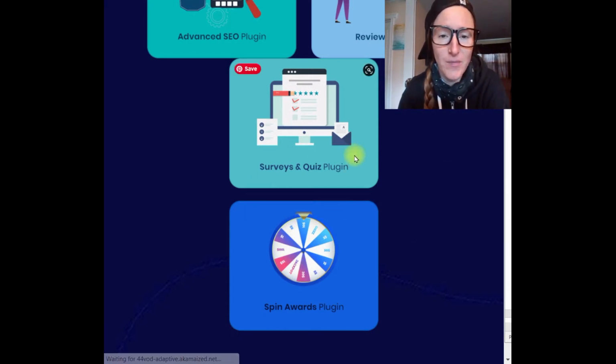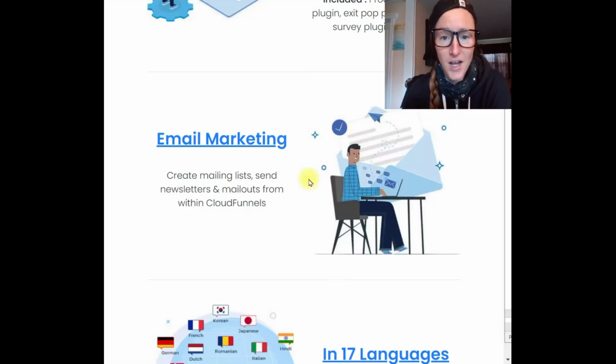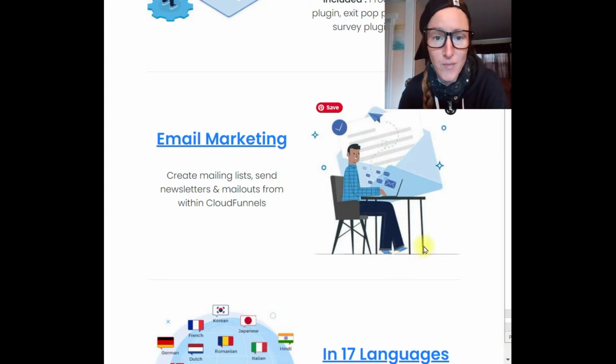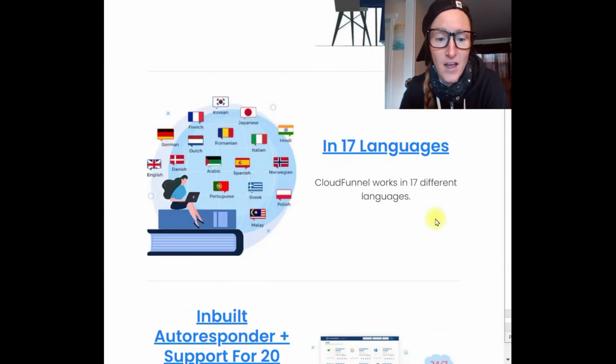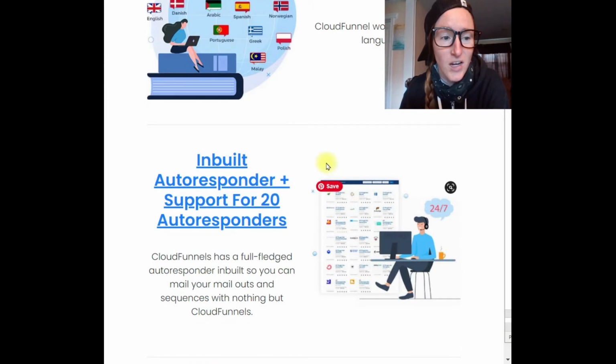Stuff like this can really make the difference between your funnel and somebody else's with customer engagement. You get email marketing already integrated in with it. You don't have to buy your own email marketer and then integrate it. They already have it there. It comes in 17 different languages. You get a ton of inbuilt support for your autoresponders if you do have other separate ones.